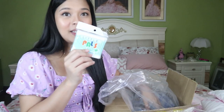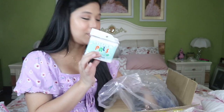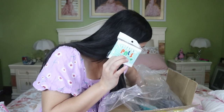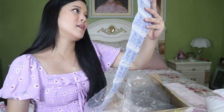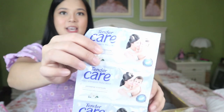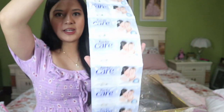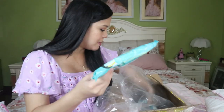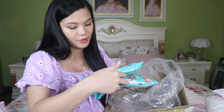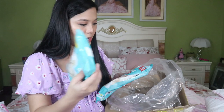More cotton pads. Alam yata talaga nila na hindi ako bumili ng cotton pads. Kaya ang dami nilang pinadala ng cotton pads. See? So this one is from the brand Tender Care and it's a baby wash. Dami nila pinadalang sachet. May mga pinadala din silang Pampers. That is for newborn babies.